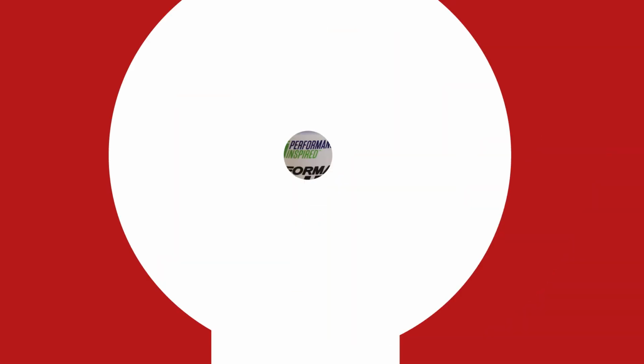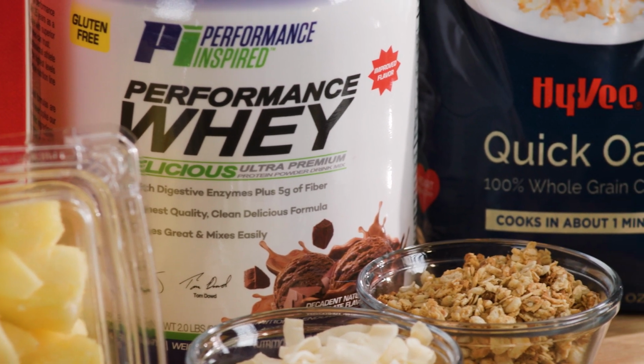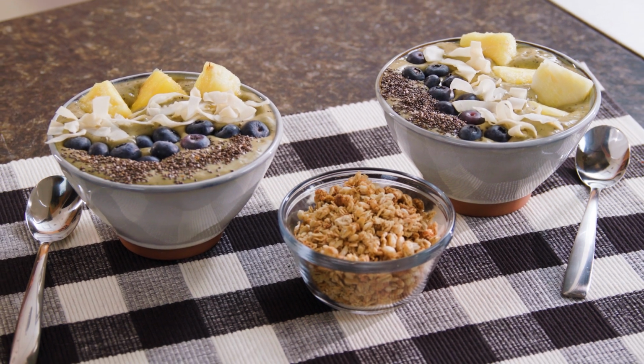Do you have a need for speed? Avoid low-energy pit stops and give your health a tune-up by fueling up with the right mix of high-quality protein, healthy fats, and whole grains.